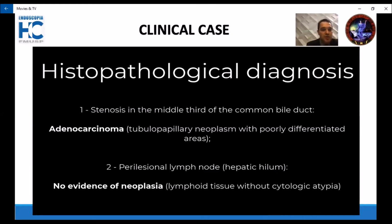Histological diagnosis showed stenosis and adenocarcinoma, and the lymph node showed no evidence of neoplasia. After these procedures, the patient was sent to oncologic surgery.